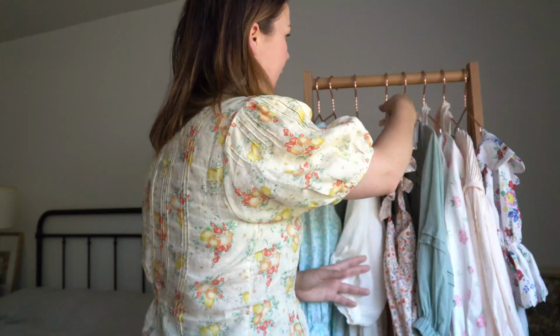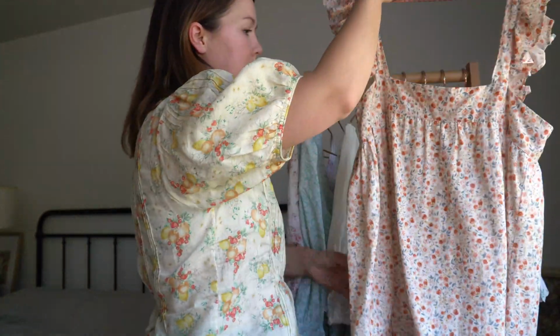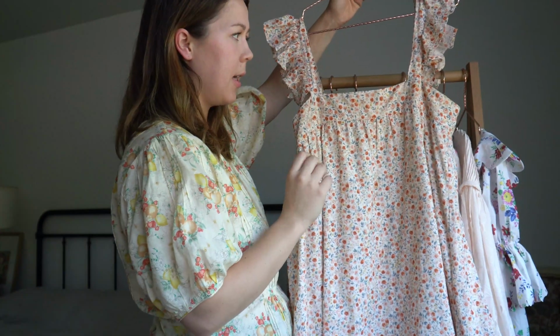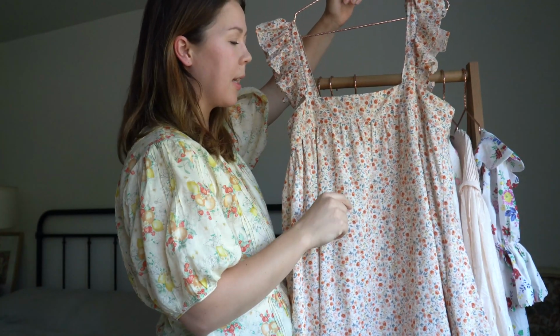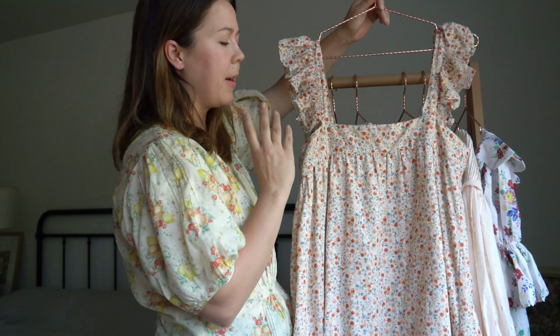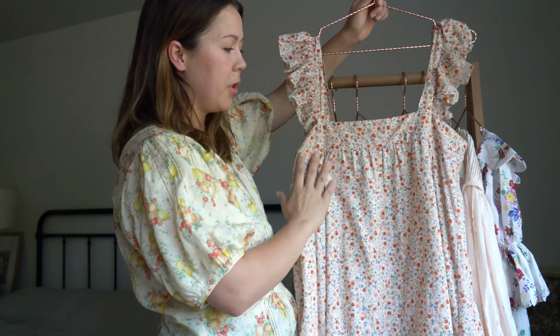Another romantic one that I have is this one from Oak Meadow. This is called the Rosamond T Dress, and the T refers to the length. A T-length dress is something that's below the knee. It's apparently an old fashion term.